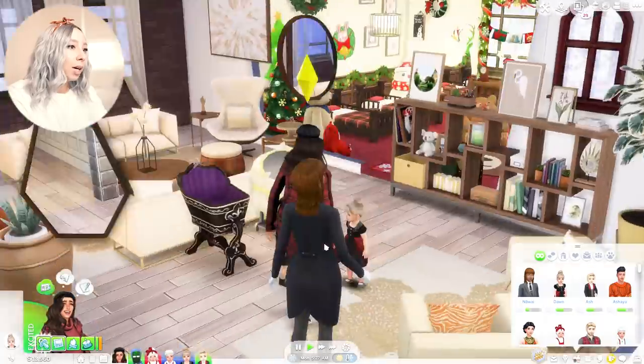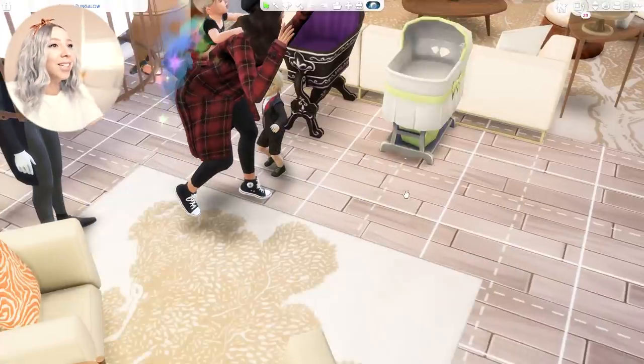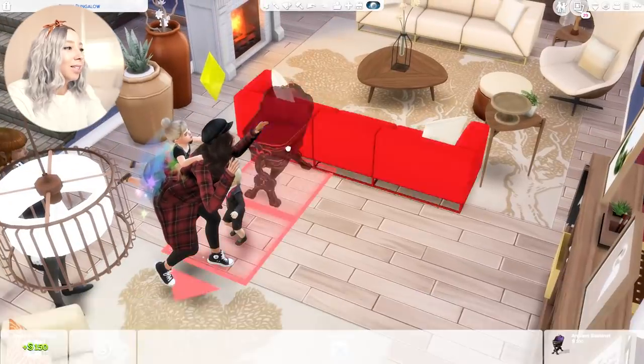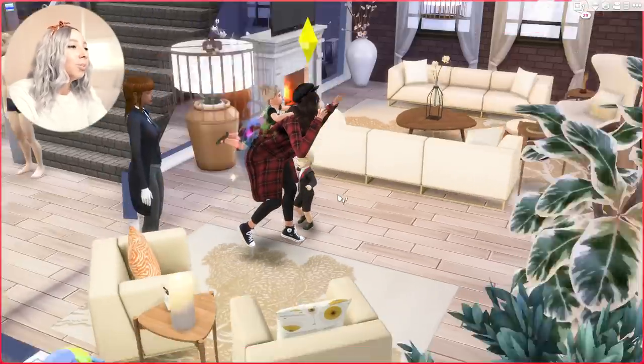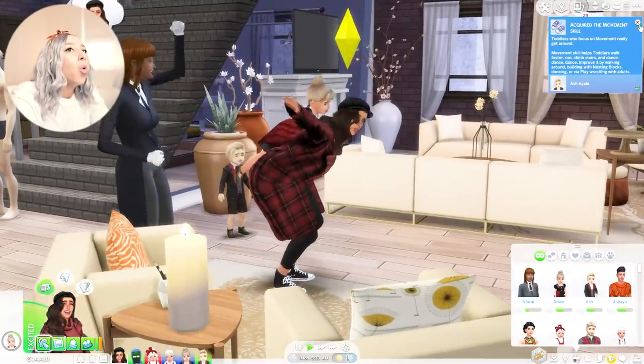And now we need a vampire bedroom. Oh my god. Okay. I swear I'm building freaking bedrooms left and right in this Let's Play. No complaining. I like building, but like, oh, yeah.